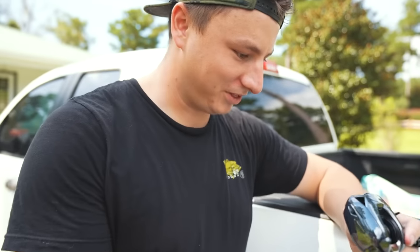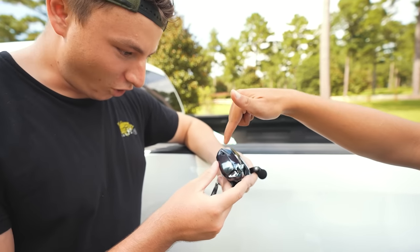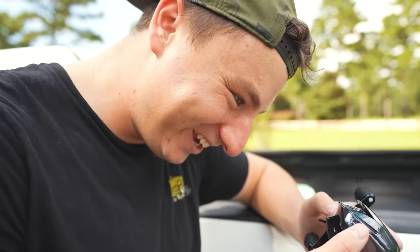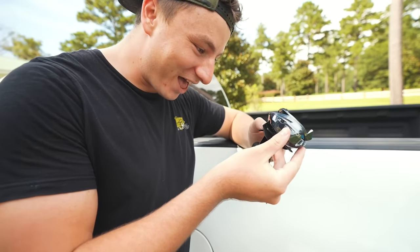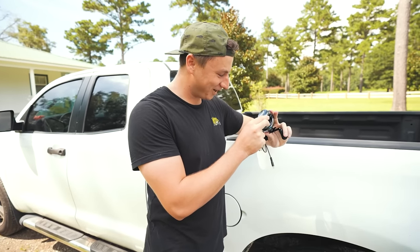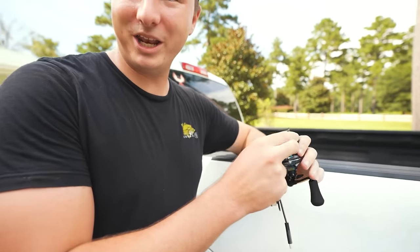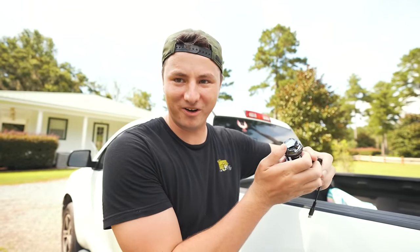I'm trying to figure out where the lights come off of this thing. I think that's a light bar right here. Oh, that's kind of sweet. Actually a light bar. I get it now. That is pretty crazy, if that actually works and lights up. Dude, talk about night fishing with this thing. That would be crazy. Yeah, I think we plug it in and see if it works. I wonder how bright it's going to be, if we're going to be able to see it in the daylight or not. Yeah, it is pretty bright out here.